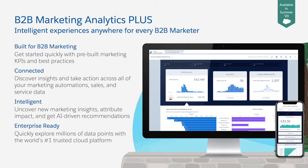You'll be able to fully understand what has happened with all your campaigns, why it happened, what will happen, what smart suggestions, and what you should do next to intelligently maximize ROI at every stage of the funnel. B2B Marketing Analytics Plus will be generally available in summer 20. Please be on the lookout for more information on this product as we approach the summer 20 release date in July.